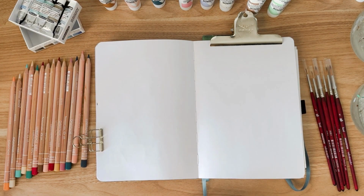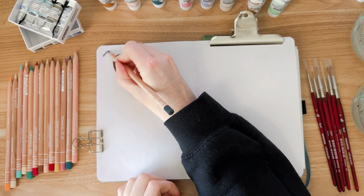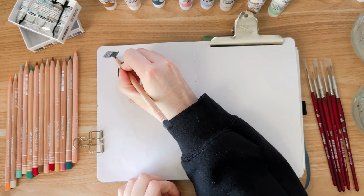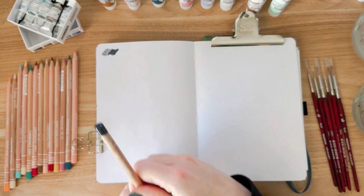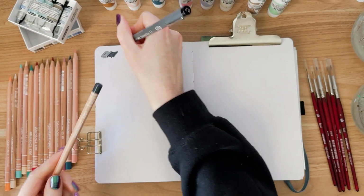Alright, let's get to swatching. I'm going to start with the Luminance colored pencils. I really love these. They're wax based, but I haven't had any problems with wax buildup when I'm using them. The thing I love about them the most is the color payoff is so rich. They're really pigmented, and I have no problems layering them over my gouache paintings.